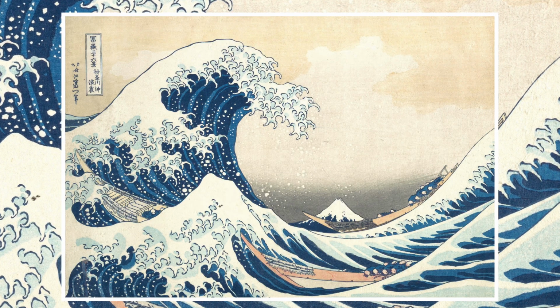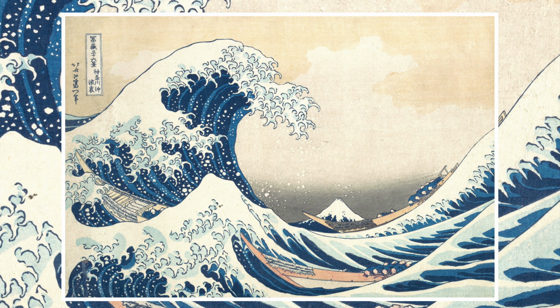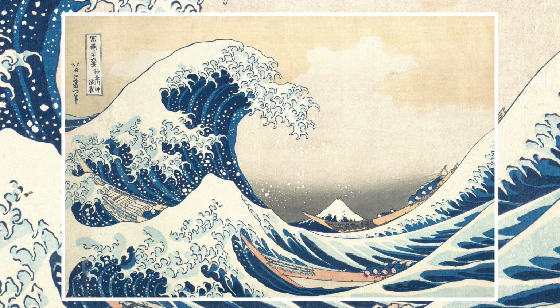My eye starts on that right side and sweeps across the page, and you have this, it almost looks like a giant hand, that points you in the direction and frames Mount Fuji almost.